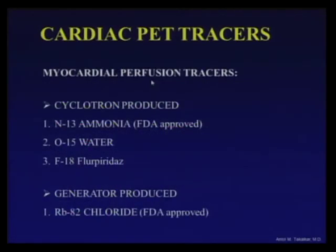So there are different tracers for cardiac PET. The perfusion tracers: you can have N13 ammonia, which is approved by FDA. There are two tracers that are still in the research arena. O15 water is considered the most ideal tracer, but it's not easily available, and it generates more data than images. So you actually get values. It's very difficult to interpret the images because they are very noisy. And F18 flurpiridaz is still in clinical trials. If this gets approved, it would solve a lot of issues that we have with ammonia or rubidium. The rubidium is a generator-produced tracer, meaning you don't need an on-site cyclotron, but the generator is a fixed expense. You have to lease it for a year, and it costs about $50,000 to lease a generator for a year.